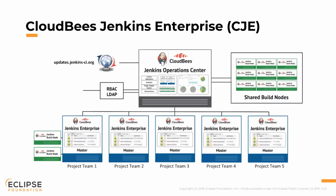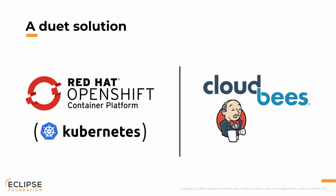I'd just like to take a moment to thank our friends both at CloudBees and Red Hat for their generosity, both in terms of software that they're allocating to us and in terms of the support that they're giving us. So thank you. Yeah, thanks to both of you. And thank you, Denis, for mentioning that. I was about to forget.